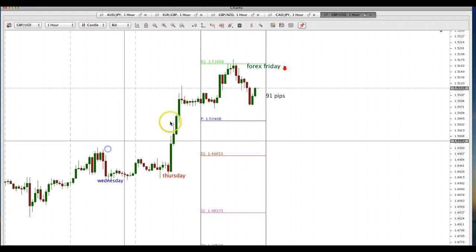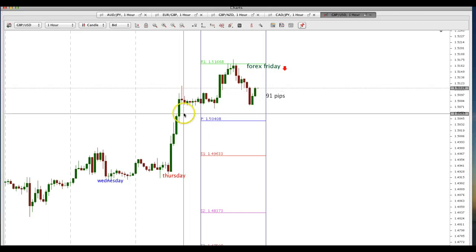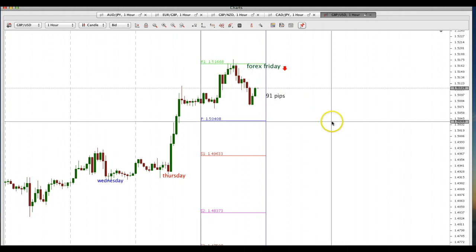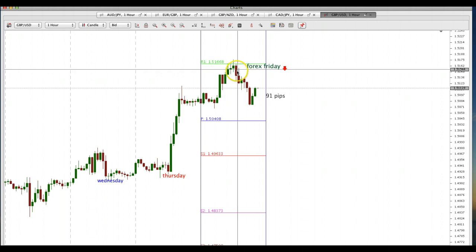Here we had higher highs, then we had a news event that pushed price higher on Thursday, and then it rallied on Friday. And what happened around the New York session? It stalled out at R1, and we had a color change candle. And I think I did send a signal on this trade.